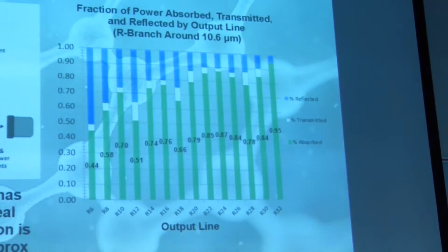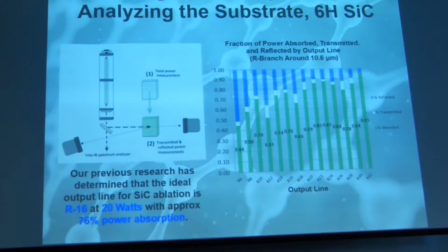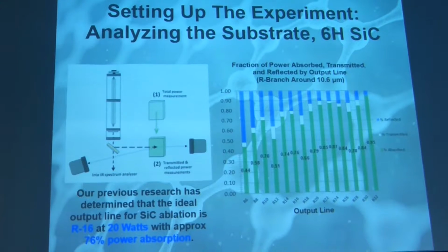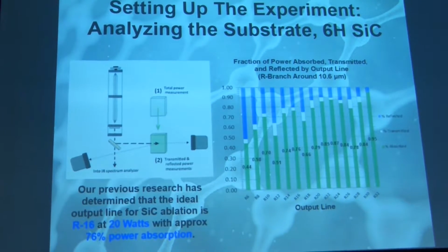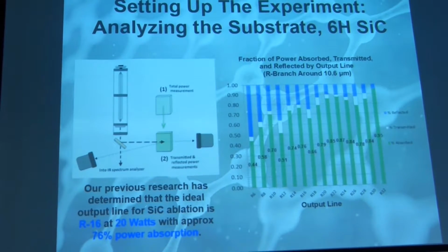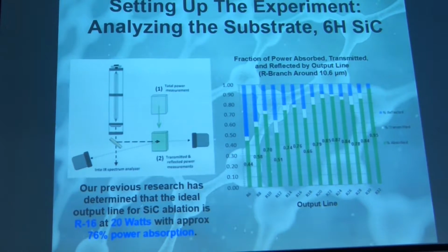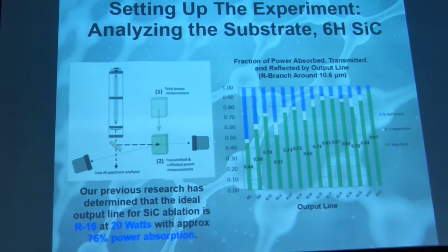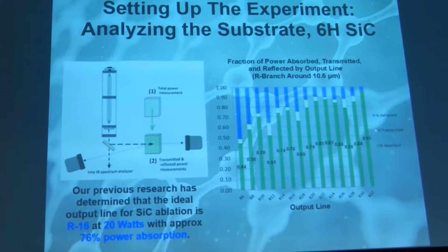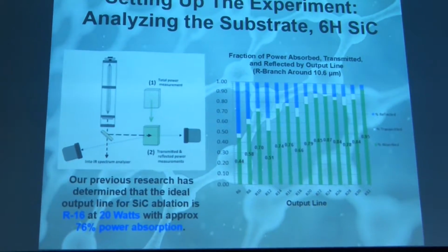And our next step was to analyze the substrate itself, the 6H silicon carbide. We know that we needed to get the 6H silicon carbide hot enough for this buffer layer and formation of graphene to occur. So we not only needed a high power line, but we also needed a line that had maximum power absorption by the substrate itself. And there wasn't very much information out there for us on this subject, so we actually had to do this experiment ourselves, which we did last year and actually just published our results this semester. We found that the ideal output line for silicon carbide ablation is R16, which peaks out at 20 watts, and it gives us an absorption by the wafer of 76%.